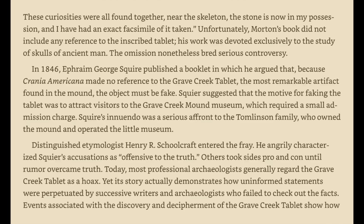Distinguished ethnologist Henry R. Schoolcraft, that's the book we just read, the scholarly book, entered the fray. He angrily characterized Squire's accusations as offensive to the truth. Others took sides pro and con until rumor overcame truth. All right, rumors over truth. That's what they believed, the rumors. Today, most professional archaeologists generally regard the Grave Creek tablet as a hoax.